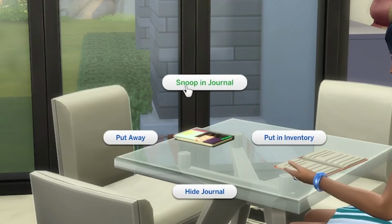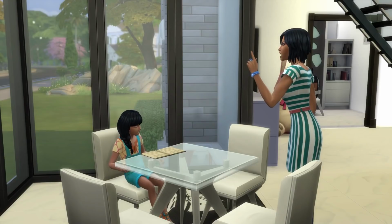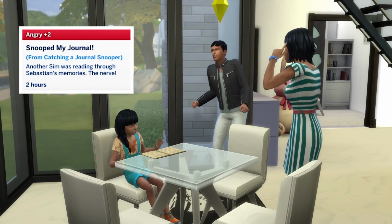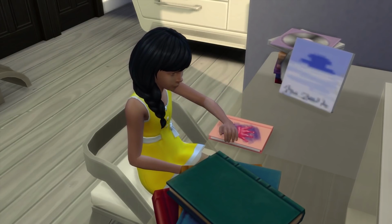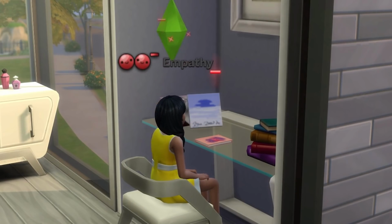Another great feature of journals is that other Sims can snoop in the journals that don't belong to them. If a snooping Sim is caught, then they'll become embarrassed and the journal owner who caught them will become angry. And of course, with this, the Sims' relationship with each other will take a hit. On the other hand, if a Sim snoops successfully, then they'll gain a confident moodlet for a few hours, and if they're a child or a teen, then their empathy character value will be lowered.